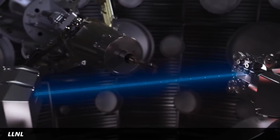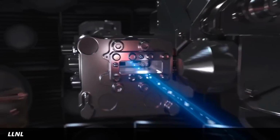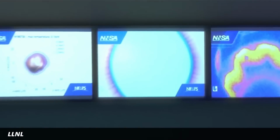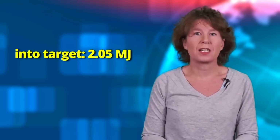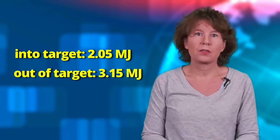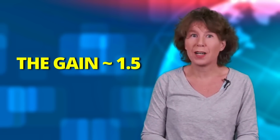For a fraction of a second, pressure and temperature increase so much that some of the hydrogen nuclei fuse and create helium. This creates energy the same way that our sun does it. Here are the numbers. The lasers deliver 2.05 megajoules of energy to the target, 3.15 megajoules came back out. The ratio of the energy out over energy in is called the gain, so that's a gain of about 1.5.